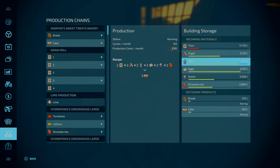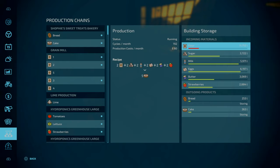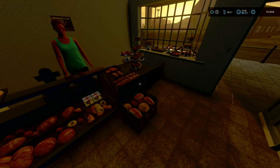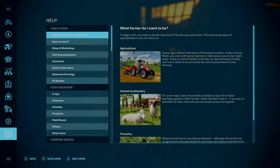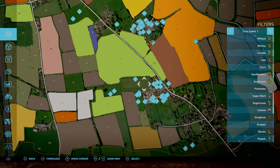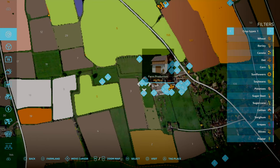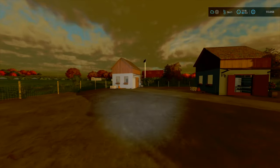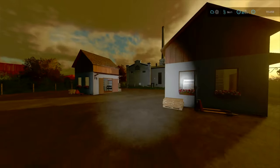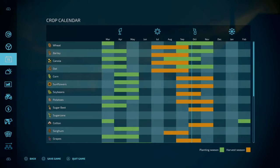Technically the only thing we're low on is flour, but because everything is the equal amount, if anything, flour's what we've got most of at the moment. And of course we need flour, just go to the grain mill, like we're producing so much at the moment. But also, we've done the sunflower, we've done the sugar beet, and we've done all the potatoes, so that's all been harvested. And to speed up the oil production, I've got two more of these farm productions. So they'll be making us some more sunflower oil.